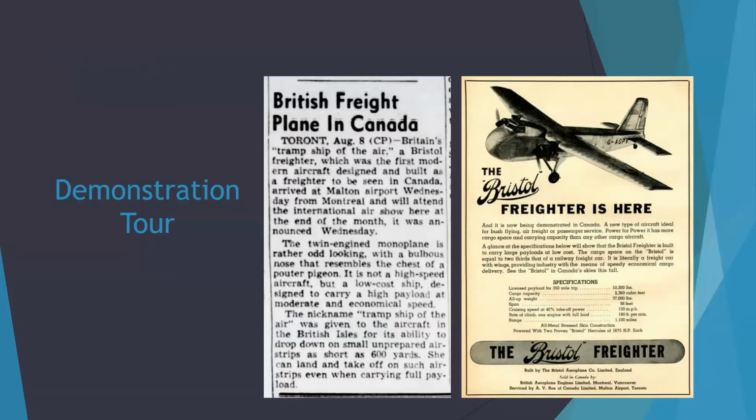G-AGVC, the third aircraft built and the first freighter with fully operational hydraulic-operated nose doors, left the UK to embark on a 5-month demonstration tour of the Americas. The freighter and the tour would capture the attention of the media, making headlines wherever it went.